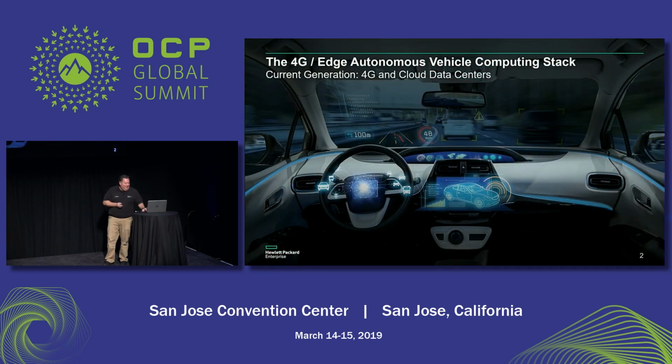As everyone knows, autonomous driving is starting to become reality. We have lots of test beds happening these days with various auto manufacturers. And while it's great for the consumers and the people that are driving or not driving these cars, it's going to cause challenges to the manufacturers and the data center operators when we're talking about the amount of data that's required and the latency and the throughput that a successful autonomous driving solution is going to realize.